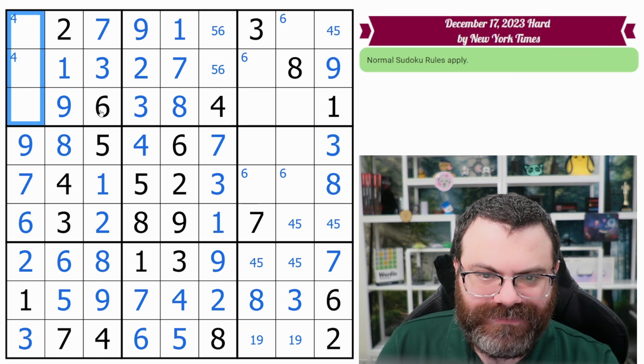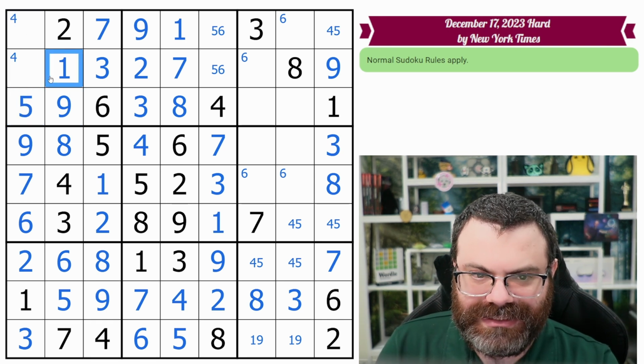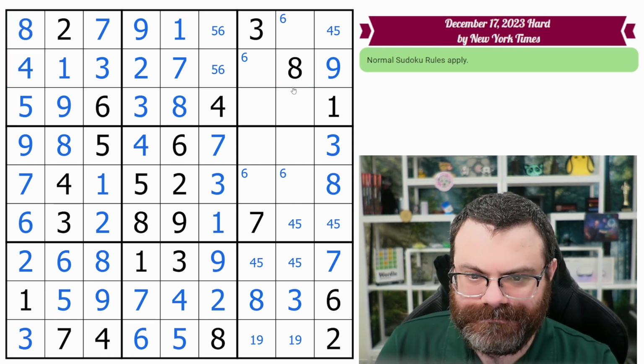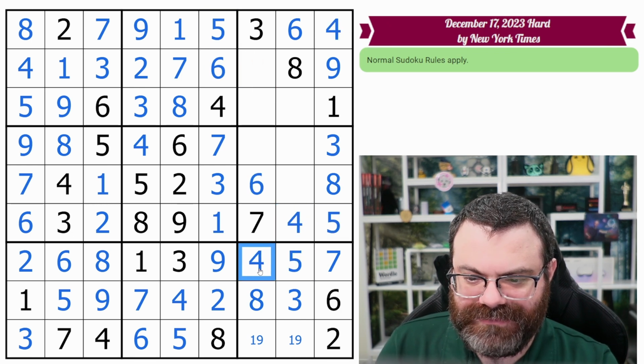What do we need here? We need 4, 5, and 8. Interesting. This is not 4 or 8, so this is 5. And this is not 8 because of that 8, so that's 4 and that's 8. I think we're finishing up. 4, 5, 6. This 4, 5 pair looks up, making that a 6. 5 and 6, 4. That's a 6. That's 5 and 4. That's 5 and 4.